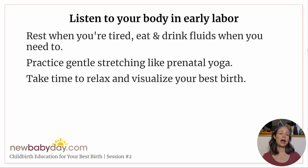Take time to relax in early labor and visualize your best birth. This goes along with the 4th P in our 4 Ps of labor and birth. When you are visualizing your best birth, you are using the psyche part of the 4 Ps to their very fullest. You want to constantly imagine in your brain what your birth is going to look like, what you want it to be, how you are going to push your baby out, how you are a strong person, and you can visualize your cervix opening up and allowing your baby to come into the world.